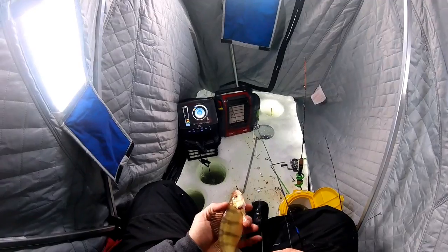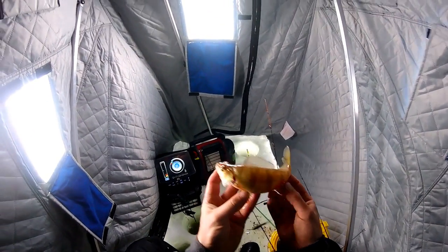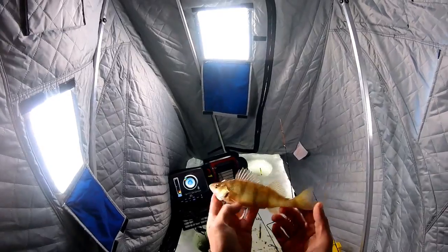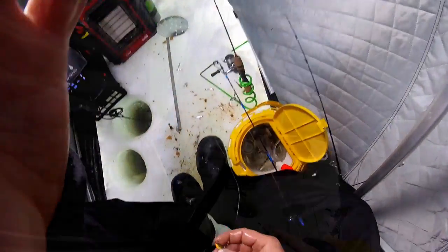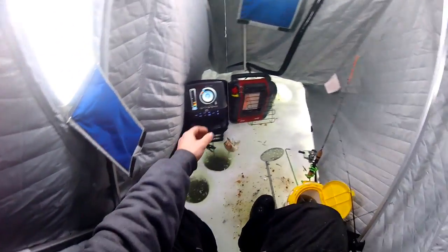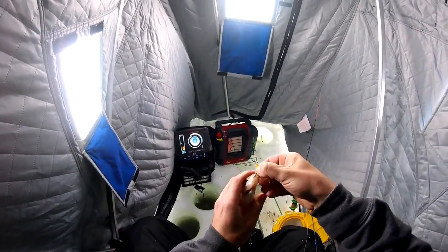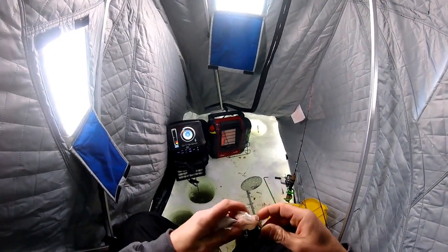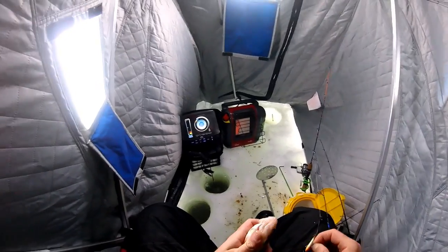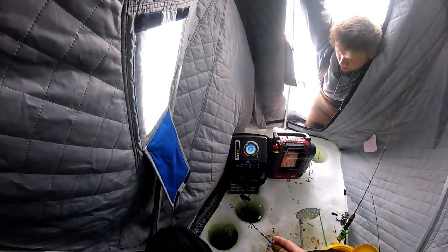Nice eater perch. Maybe I should start keeping a couple of these, even though they're not huge, but at least it's something to eat. Not too bad. Another nice little perch. Right, again.